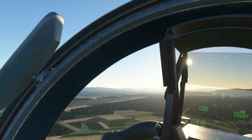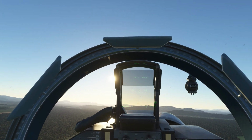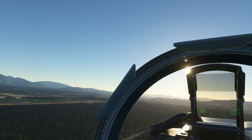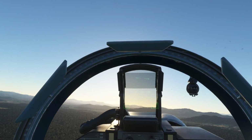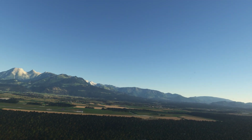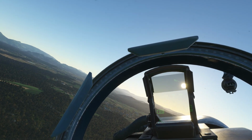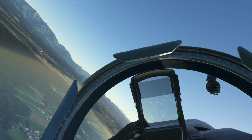Ljubljana Tower, MiGMan 007 is 2 miles west, 1,900 feet with Sierra to land. MiGMan 007, Ljubljana Tower. Altimeter tree 0.12, wind 276 at tree. Fly left downwind runway tree 0. 30.12, checked. MiGMan 007, wind 276 at tree. Clear to land runway tree 0. Copy that. Cleared to land runway tree 0, MiGMan 007.